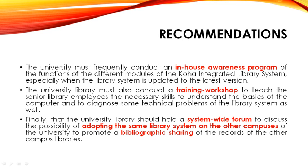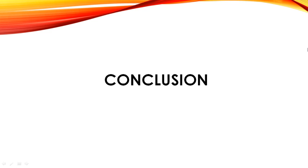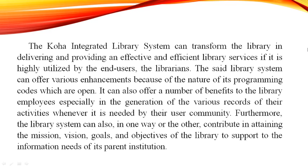For the conclusion, the Koha ILS can transform the library in providing an effective and efficient library system if it is highly utilized. The said library system can offer various enhancements because of the nature of its programming code, which is open. It can also offer a number of benefits to the library employees, especially in the generation of various records of their activities whenever needed by the user community. Furthermore, the library system can, in one way or another, contribute to attaining the mission, vision, goals, and objectives of the library to support the information needs of the community or the parent institution of the library.